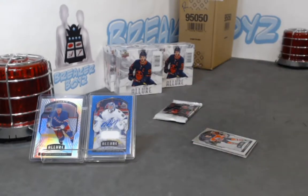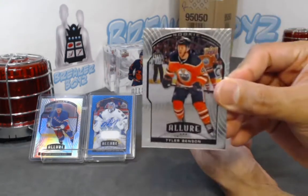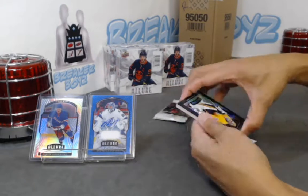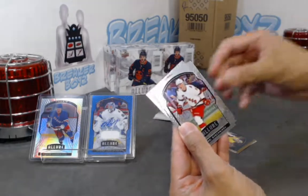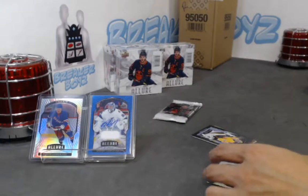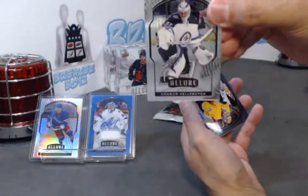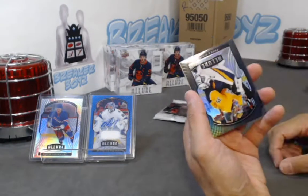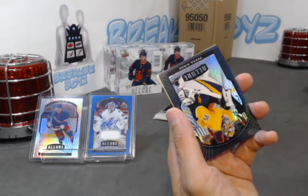Oh my. Oh my goodness. Holy, did you guys get a sneak peek there? Oh my goodness. Okay. Tyler Benson. Just gonna pull the back ones out first, okay? Vitaly Kravtsov. Ty Dellandrea. Two base cards. So while I was owing, I'll just pull the back out of there first. Connor Hellebuyck base. We got a black border Pekka Rinne. It is upside down because the back card is actually right side up.